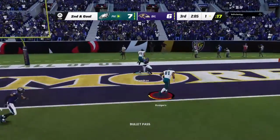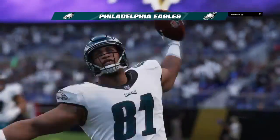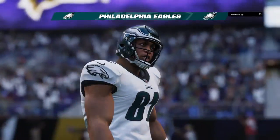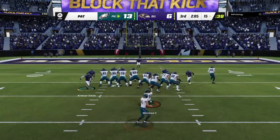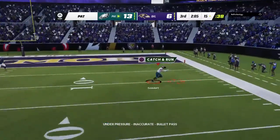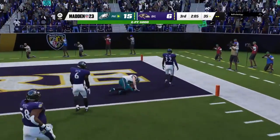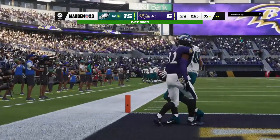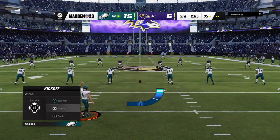Hurts. And that's going to be caught for an Eagles touchdown. Richard Rodgers, a 1-yard touchdown reception. And the Eagles, they flip it to the kicker. He looks like he's going to throw it. That's caught inside the 10. And he gets in. But no one was expecting a fake there, but they add 2 more onto their lead.